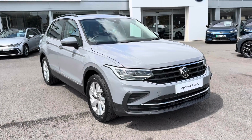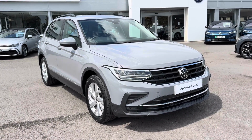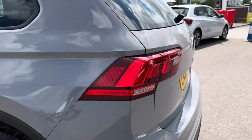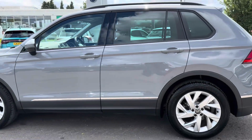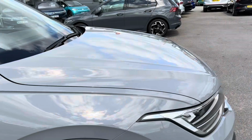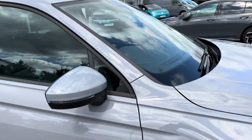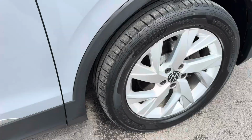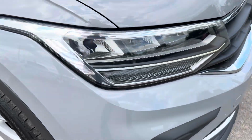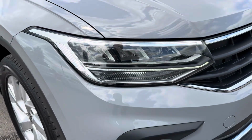Hello, my name is Connor from Wrexham Volkswagen, and today I'll be showing you around this approved used Volkswagen Tiguan Life. This Tiguan is powered by a 1.5 TSI 150 PS engine with automatic transmission, and it's finished in this lovely Moonstone grey paintwork. To the side of the vehicle you'll find the 18-inch Frankfurt alloy wheels, and to the front the reliable automatic headlights that keep the roads well lit.